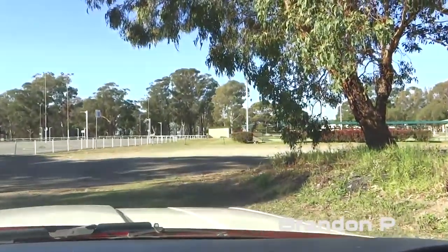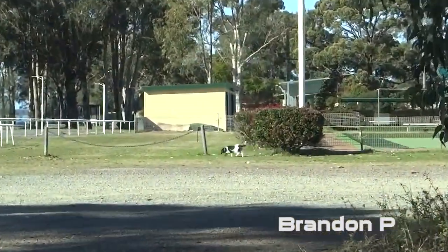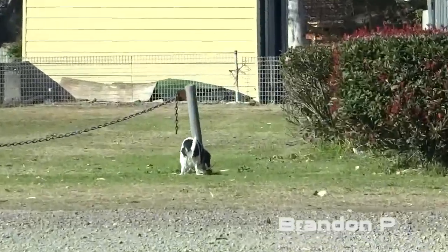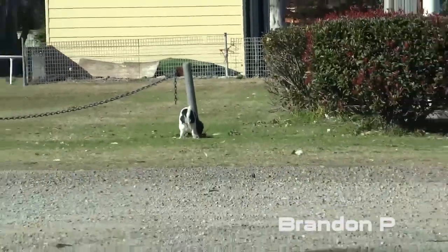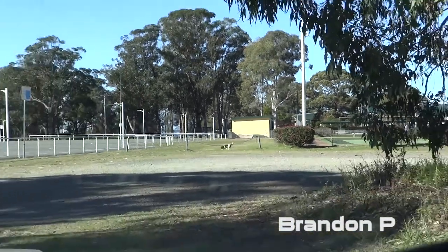And there's a random dog. Don't know if you can zoom faster. Look at the dog. Oh, okay, that's his ass. Thanks, dog. Oh, now you turn around.